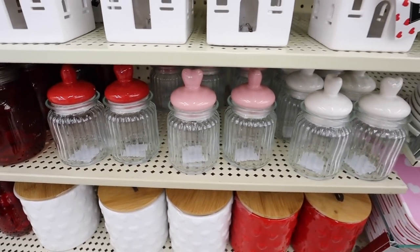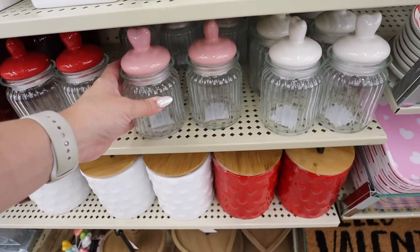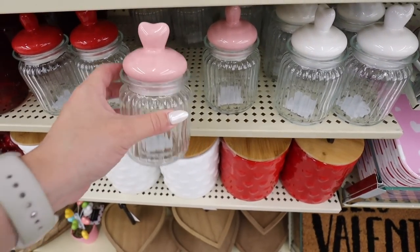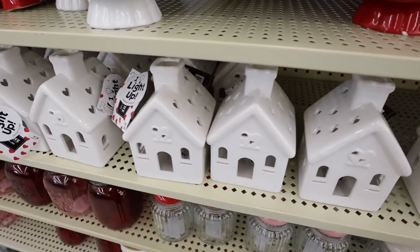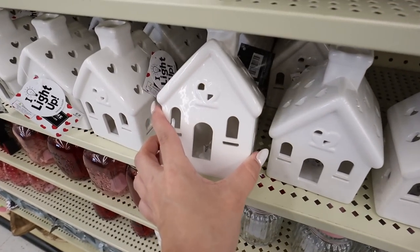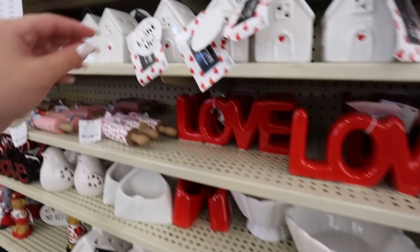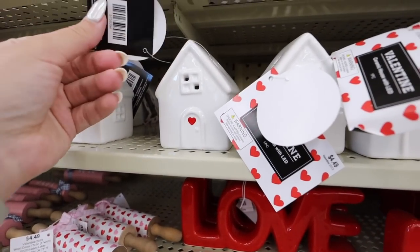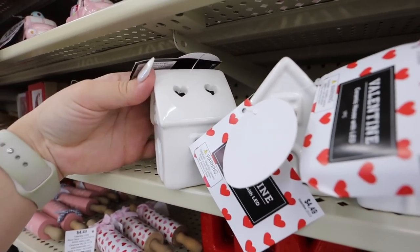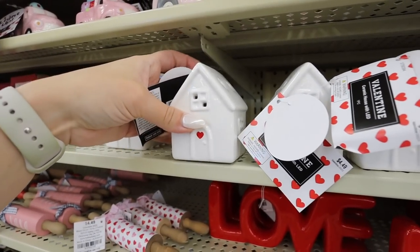And then if you don't like either of those, they have these little canisters. They are $5.99 before the 40% off, and they come in the same colors as the other items. For $7.99, they have these little houses. They just have hearts cut out of the roof, which is adorable, and then also a little heart window. $7.99 before the discount. And then they also have this tiny one for $4.49. Has the same hearts on the roof, but also has a little red heart on the door. This one is itty bitty.